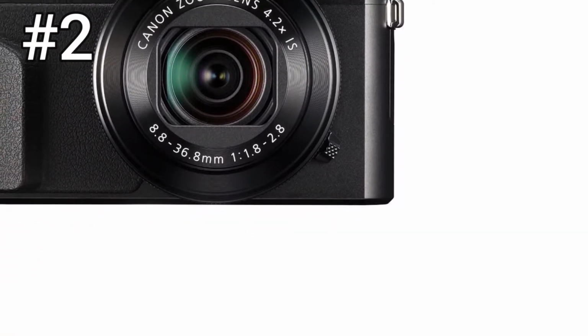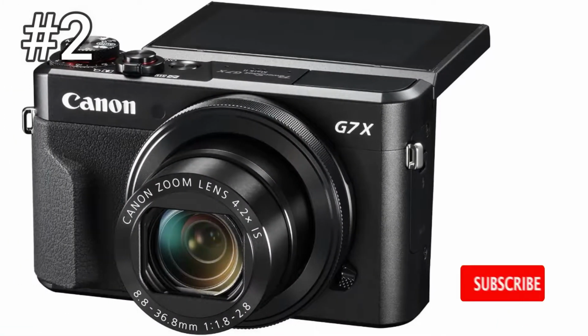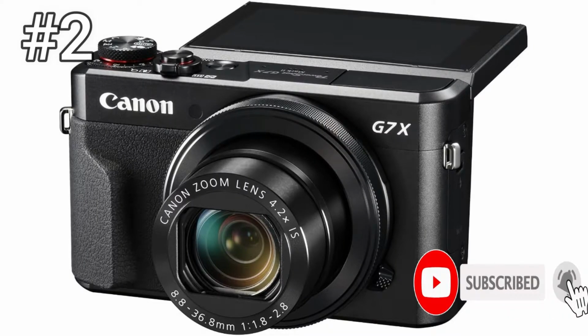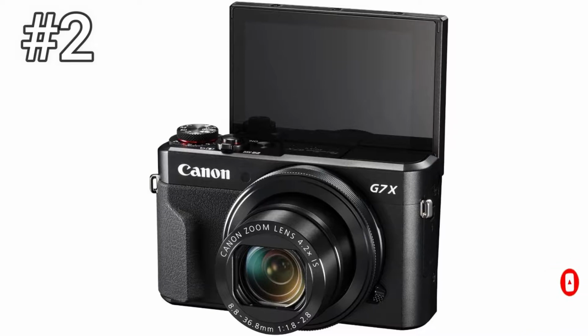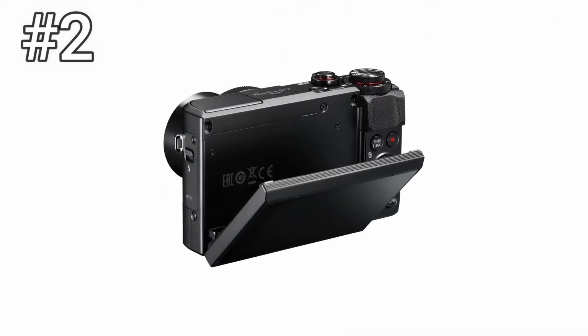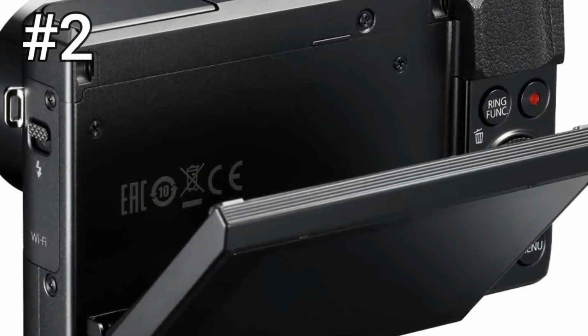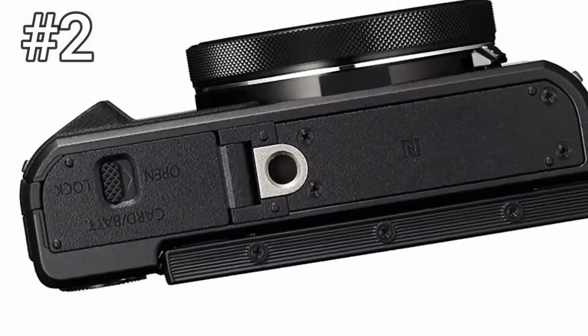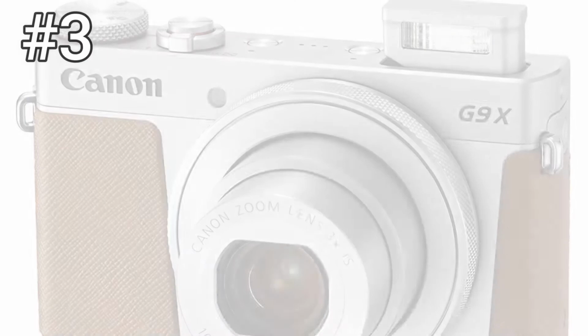Number 2. Canon PowerShot G7X Mark II. This previous generation PowerShot is a fantastic camera that you can probably get at a great price. It shares many of its core assets with our top pick in this guide, such as a similar 4.2x zoom lens, a similar overall design, and a similar sensor. Unfortunately, this camera fell behind in speed, image quality, and features, which is why it scored a little bit behind its more modern sibling.